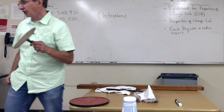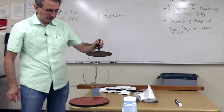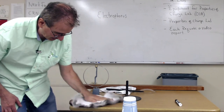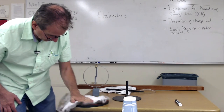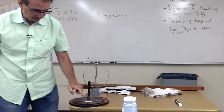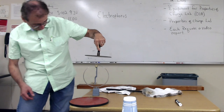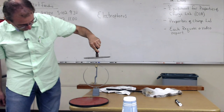And if you put it by the electroscope, I didn't do a good job, but if you put it by an electroscope, it should deflect. Let me try one more time. This electroscope is pretty bad. I can't ground myself. That's not good. It worked better with my cheap one.